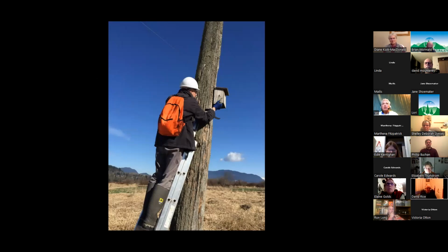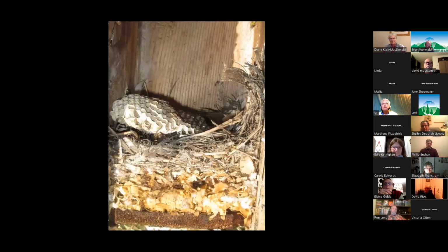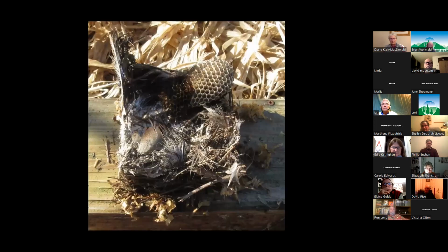And we have Sid up here on the pole, just to show what we find inside the boxes. We hadn't done them for a year or two at Colony Farm. This particular one has a wasp nest in it. Let me show a bit closer. And this is what it looks like outside. Lots of duck feathers.